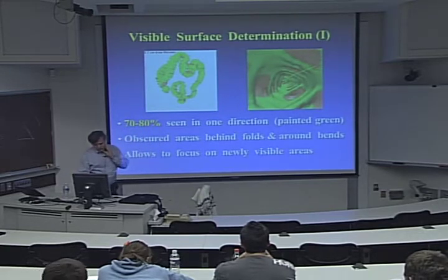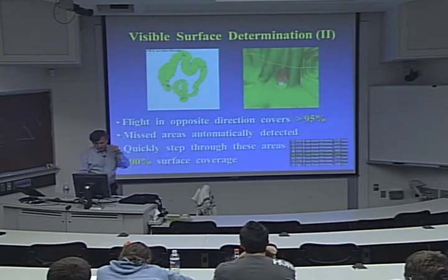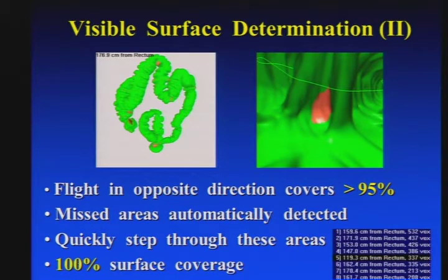So 70 to 80% you see as you go in one direction. We paint it green, and then we turn around, and you can go as high as 95% or more. And then if we still have some missed area, we can step through them one by one. So we can get to 100% surface coverage. And this is called a complete colonoscopy. What the gastroenterologists do is an incomplete colonoscopy.